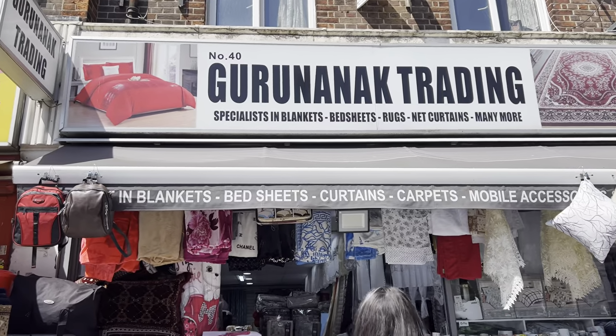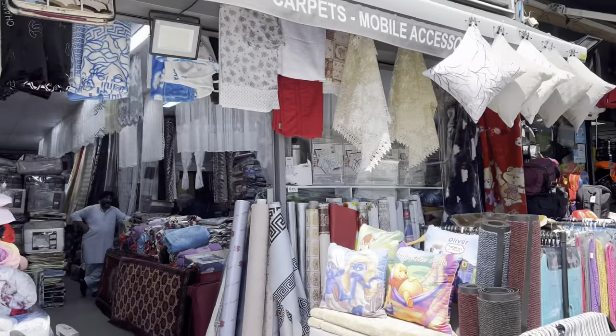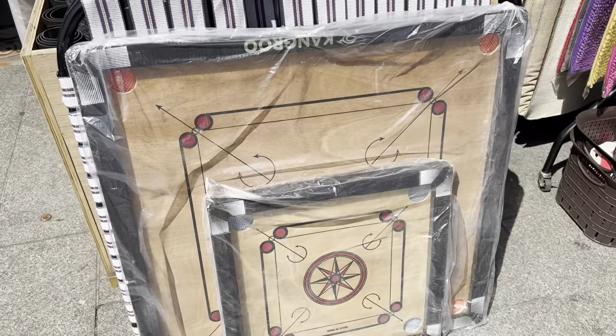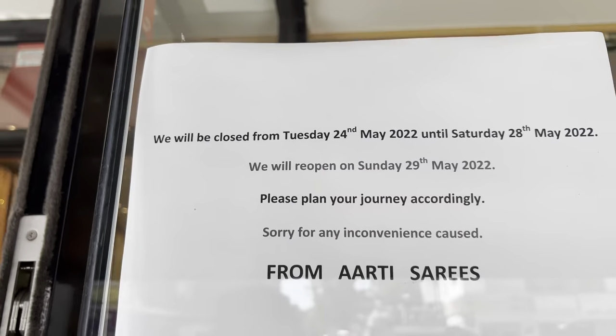Guru Nanak Trading. This is mostly for your beddings, carpets, rugs. I think I also have a carom board here. £50. Okay.